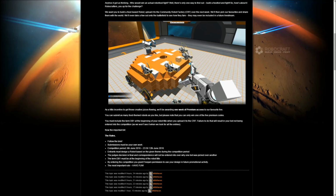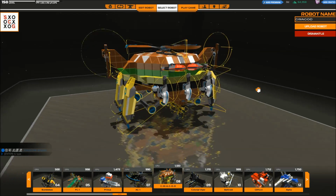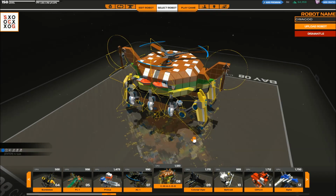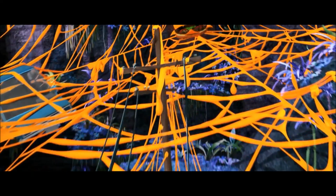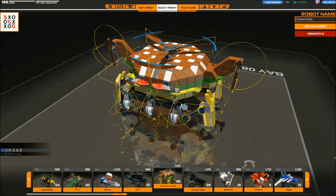What I'm entering for my design is my Cloudy with a Chance of Death, a design based off of a creature in the movie Cloudy with a Chance of Meatballs 2. So that's what I plan to use right now. Hopefully they'll choose my design as one of the five to win the contest, and I'll be sitting pretty with free premium for a week.